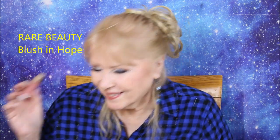So this is the Rare Beauty Pinched Cheek Blushes, and this is the color Hope. This was another item I wanted to try because so many people love it, and I wasn't sure if I would or not. But apparently the charm of this particular item is you can use these products as eyeshadows, as well as the bronzer. So, yeah. I guess you can.